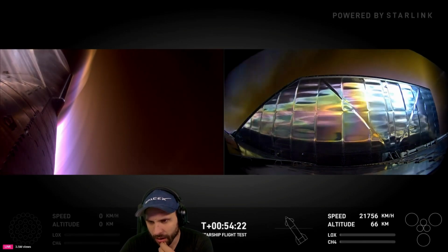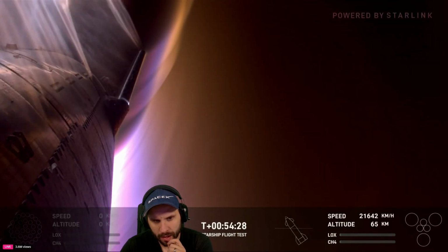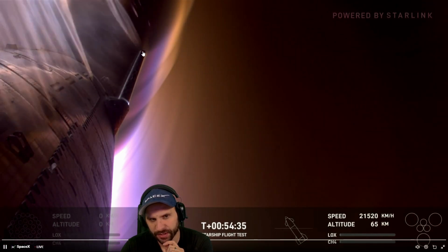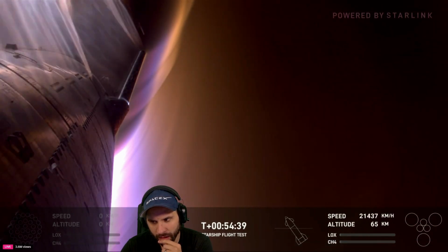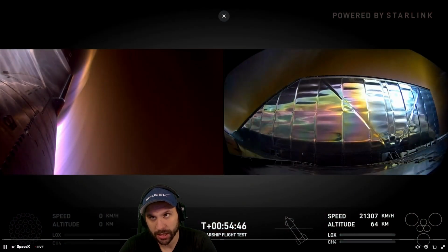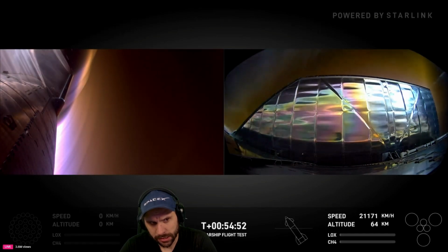Now, we heard a call out there saying that engine chill has begun. This is an indication that we are starting to flow a little bit of the super cold liquid oxygen through the Raptor engine, specifically the turbo pumps, to help ensure that the hardware is at the right temperature before we push a full flow of propellant at engine startup. So all of that to say, we are getting closer to the landing burn.